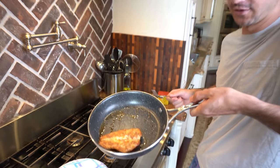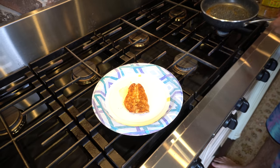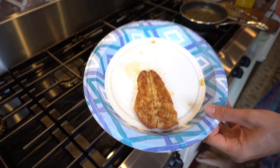All right, there it is. There you have it. All cooked up. Let's get her on the plate. Booyah. That looks really good. Doesn't smell fishy at all.